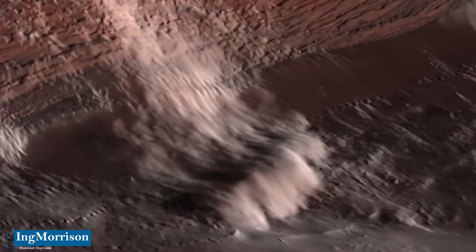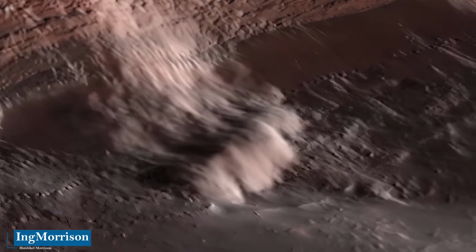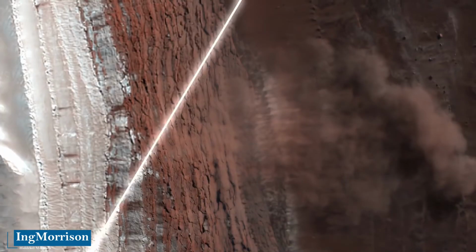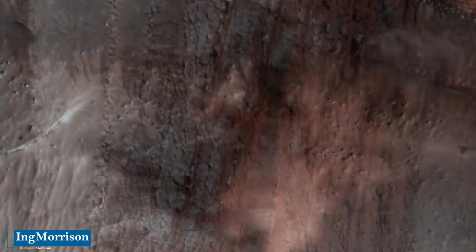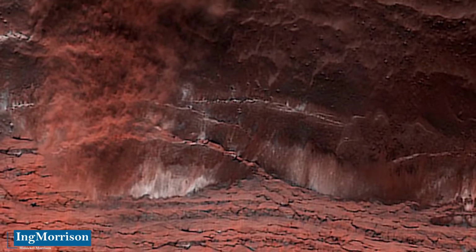In mapping slope streaks for their recent study, the authors found that they tend to appear in places with morning frosts. The researchers proposed that the streaks were the result of frost vaporization creating enough pressure to loosen the dust grains and cause an avalanche. The hypotheses are further proof of how amazing the red planet can be.